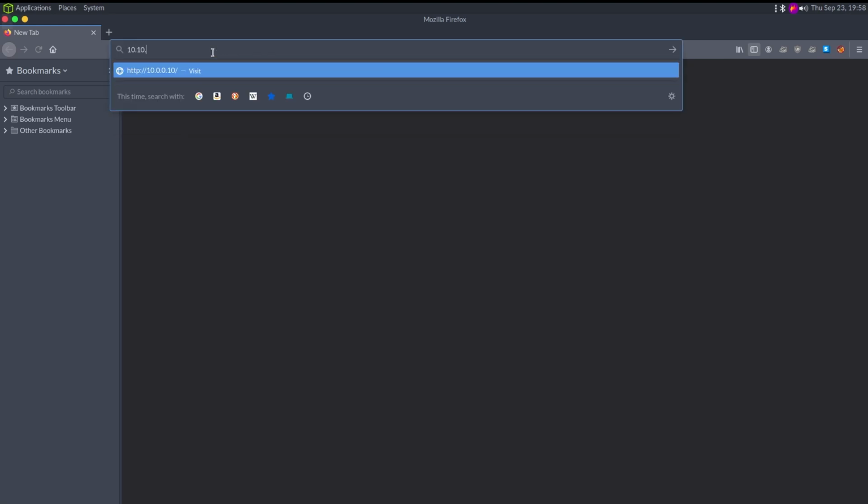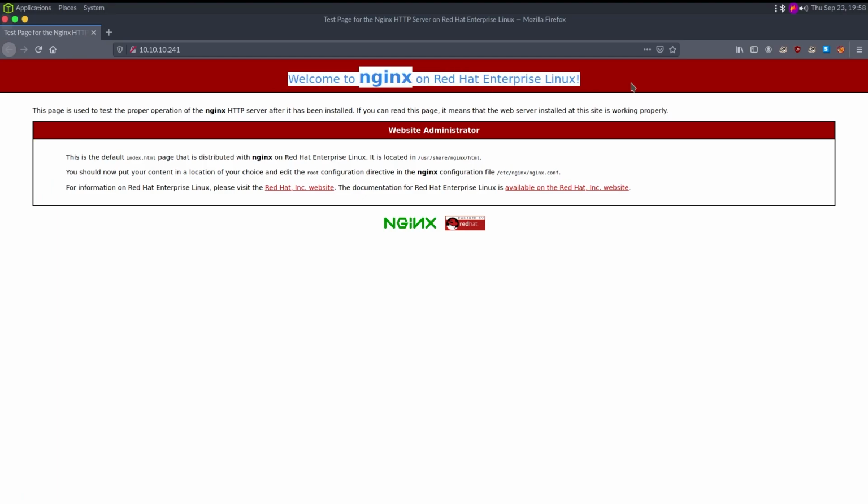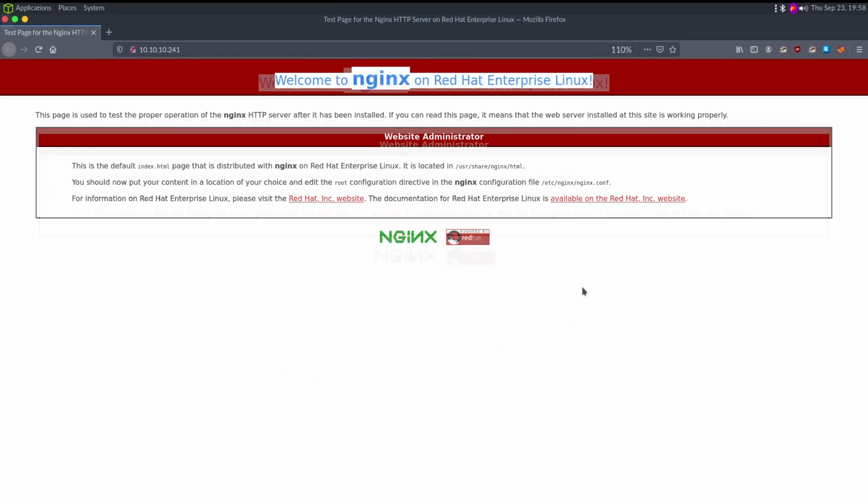So let's go over to port 80. 10.10.10.241, and we get welcome to nginx on Red Hat Enterprise. So this tells us we are definitely running on Red Hat.